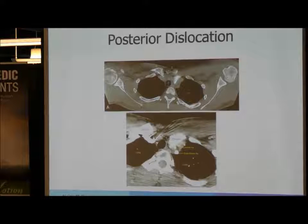Again, posterior dislocations, this is again a CAT scan. Here's a relatively normal sternoclavicular joint, I don't know why I keep saying manubrium, and this is the clavicle here now posterior to the sternum. And you can see its relative proximity to the mediastinal structures, your aorta, your trachea, your esophagus, and these things can easily be compressed, creating those kinds of symptoms of dysphagia, tachypnea, any of those things.